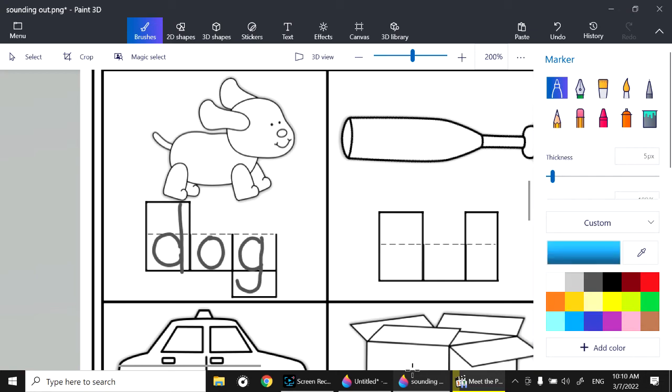Dog. Yay. D, O, G. D, O, G. Say it with me. D, O, G. D, O, G. Dog. Dog. You see? D, O, G. Dog.